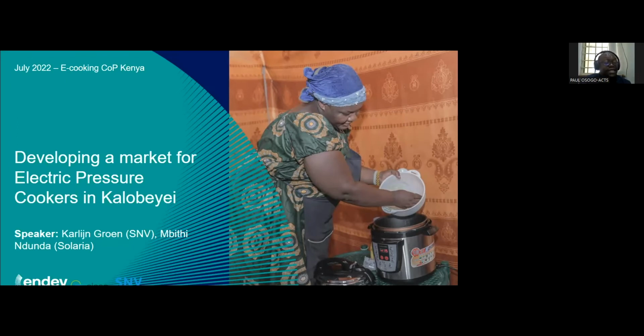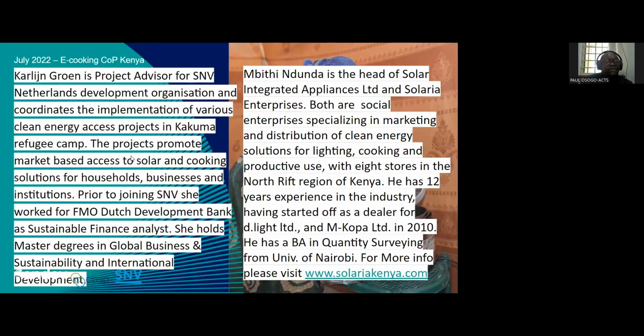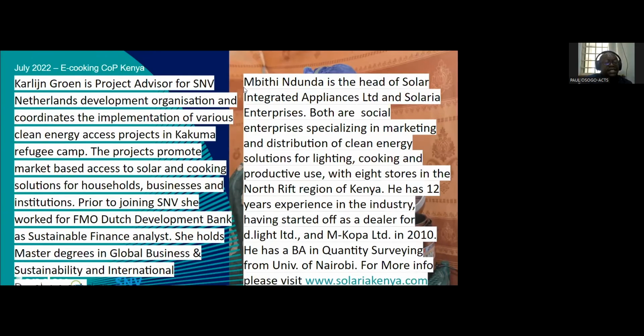That's Kaljin and Bithi Ndunda, who will be presenting together. Kaljin is a project advisor with SNV, the Netherlands Development Organization, and coordinates the implementation of various clean energy access projects in Kakuma refugee camp. The projects promote market-based access to solar cooking solutions for households, businesses, and institutions. Prior to joining SNV, she worked with FMO Dutch Development Bank as a sustainable finance analyst. She holds a master's degree in global business and sustainability and international relations.